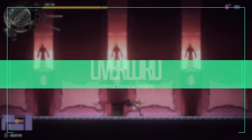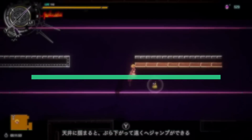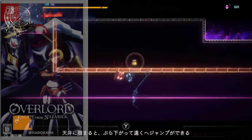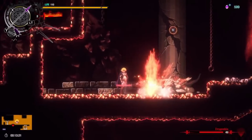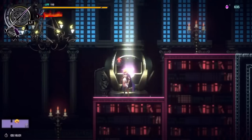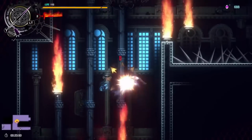Overlord Escape from Nazarick is a fine Metroidvania style game based on the manga and anime. Here you take control of one of the series' antagonists, which really doesn't matter if you're not familiar with anything. I went in knowing jack shite, but thoroughly enjoyed it. A really good action game with well implemented parkour to traverse the tomb you're entrapped in. Check out my review for more information. There is a standard edition and a collector's edition too.